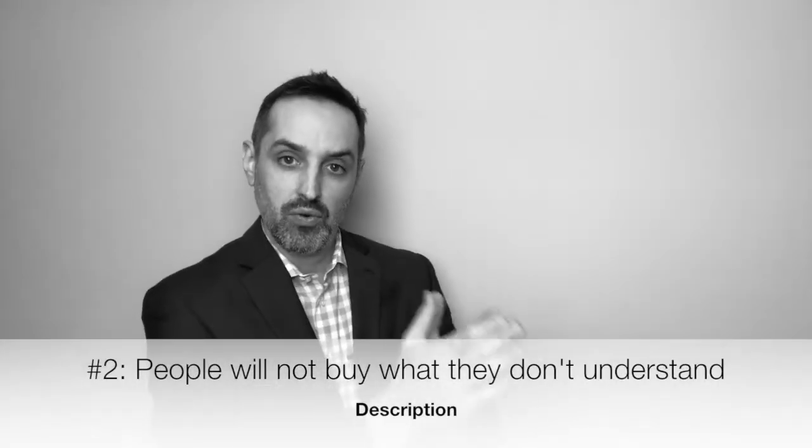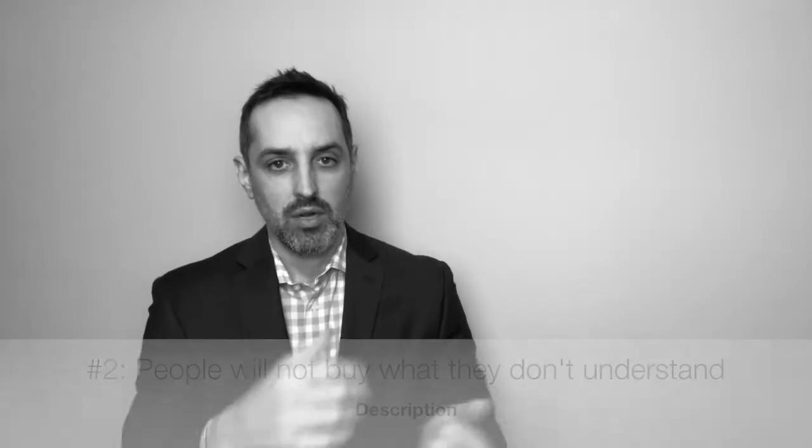People will not buy what they don't understand. So as you go through those 4 categories, what's wrong? Can I help? How long is it going to take? How much is it going to cost? You have to ask questions and make sure that the patient is understanding what you're doing. So, for instance, say we're talking about a herniated disc, and we're going to treat the disc.